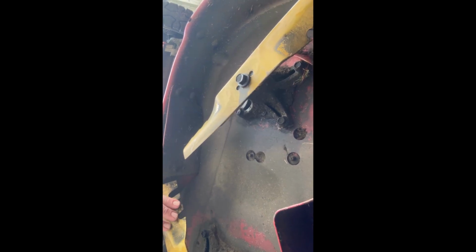See? Because these are on a timed belt, so these will never hit. These blades are super sharp, by the way.